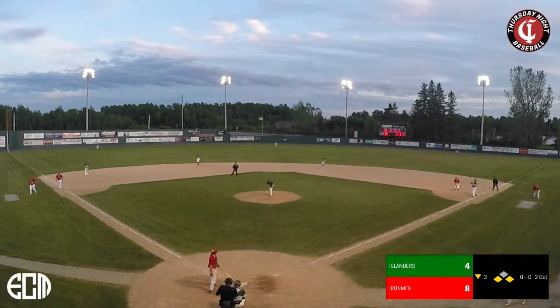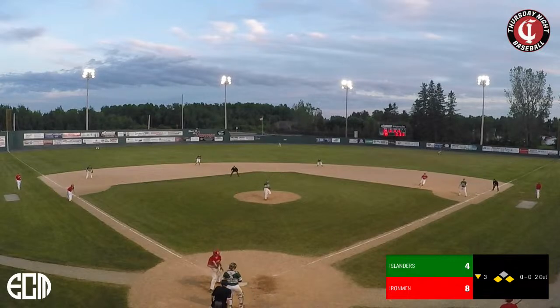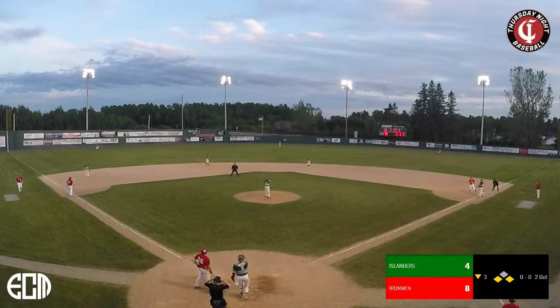So runners at the corners now with 2 out, and Lester up here for the second time this inning. He had an RBI double and scored a run earlier in this inning. And that is high and tight for a ball. So Lester is 2 for 2 in the game with an RBI, a double, and a run scored.